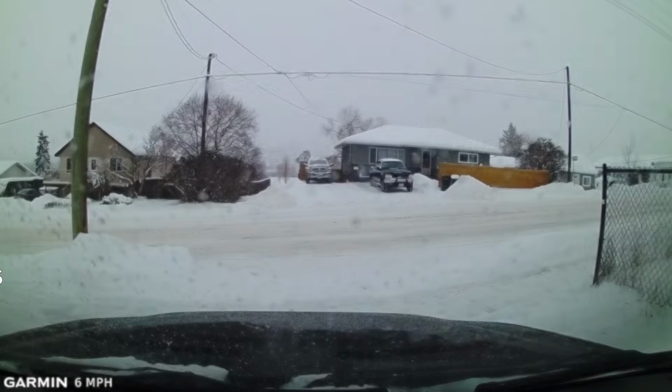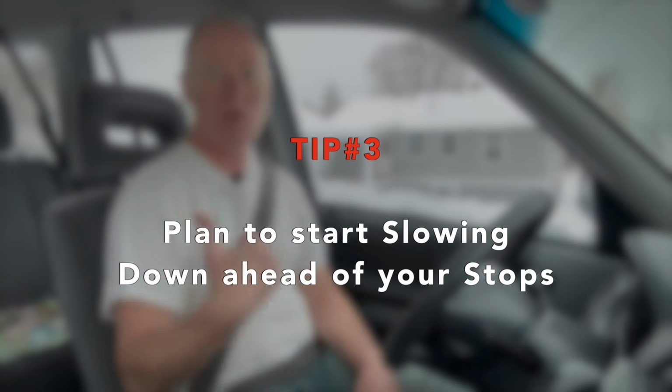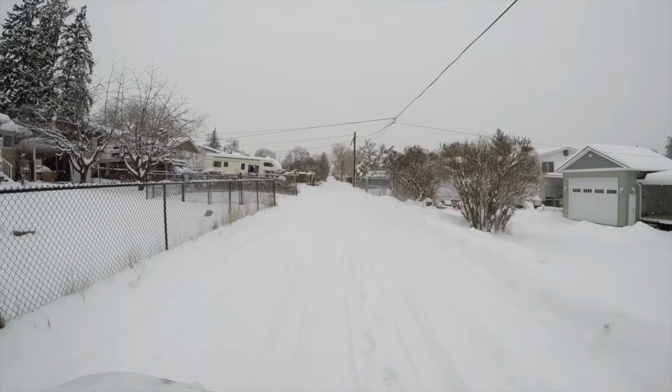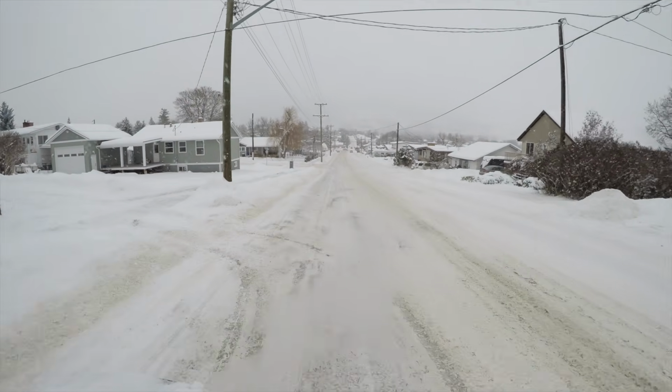And you always want to slow down back from where you actually want to get stopped. And then you want to creep up to where you want to get stopped. And you saw there I wasn't going very fast, and I didn't want to pull out in front of the plow. So I just got going, and now we're pulling out and to drive through the snowbank there.